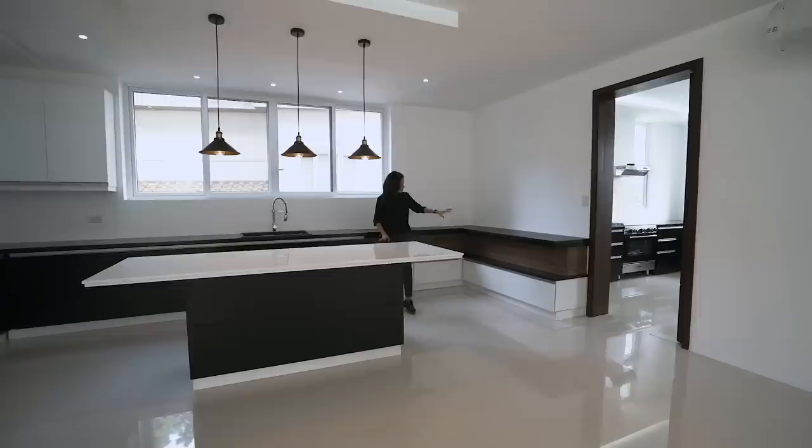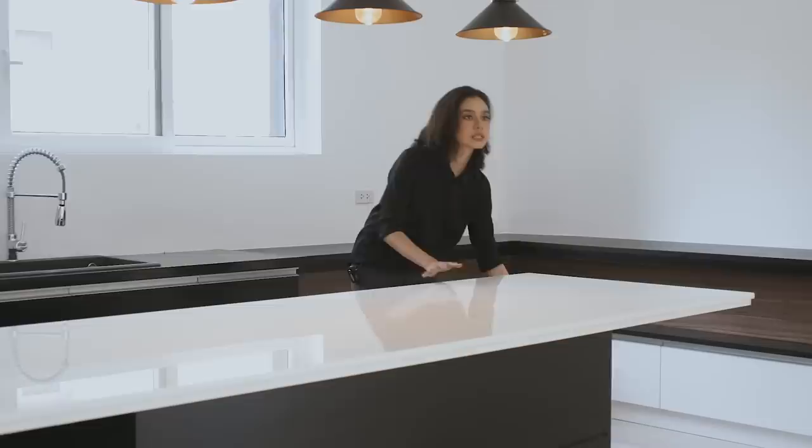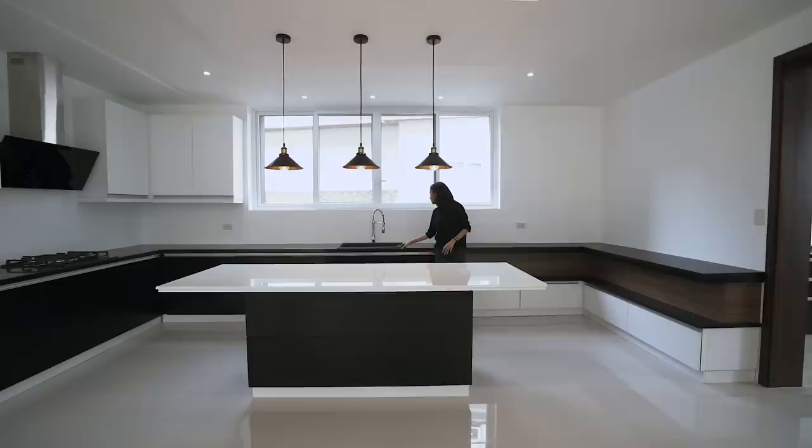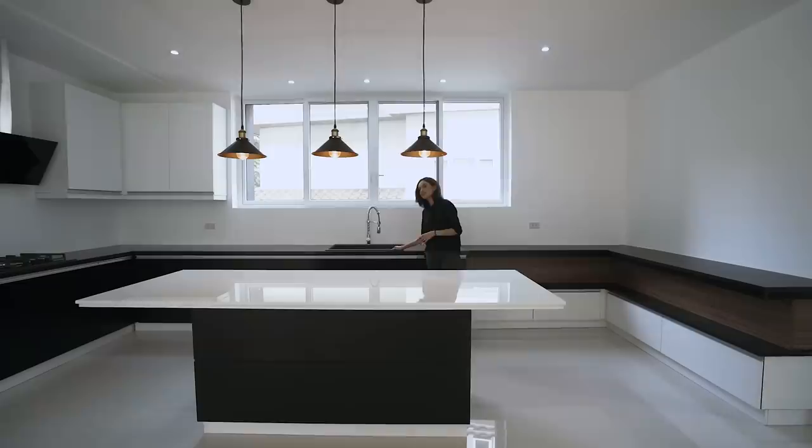Okay, so you've got storage here, storage in the middle. You also have spaces underneath here so you can store some stools, and this could double as your breakfast nook. Then you have your range over there with a built-in stovetop. And then over here, if you can see, I think Josh can focus in on this.